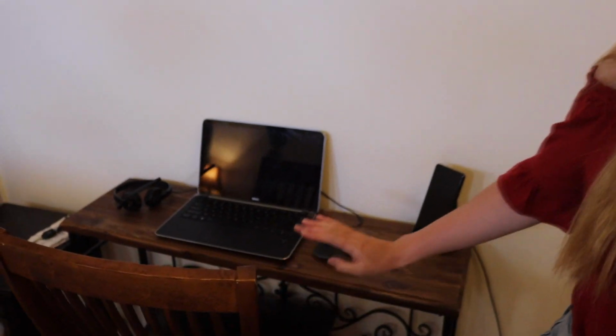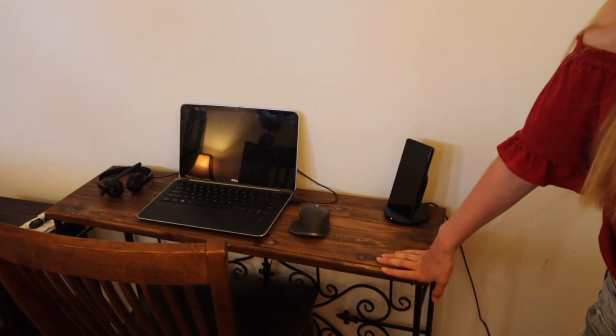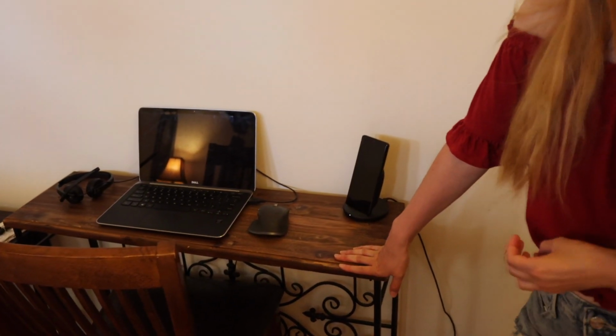And then over here, this is where Isaac actually worked at the beginning of the trip. He worked for a week before he used a little bit of PTO at the end. So he would wake up every morning at 4 a.m. and work right here. So props to him for doing that.